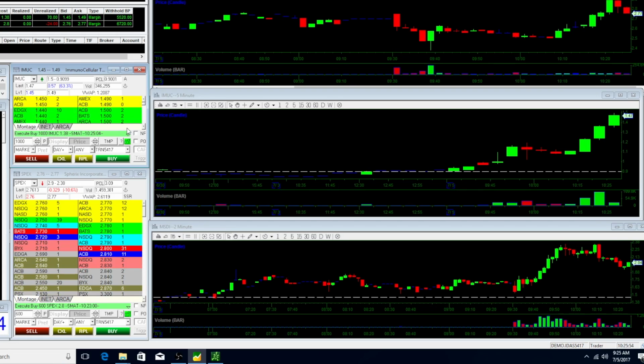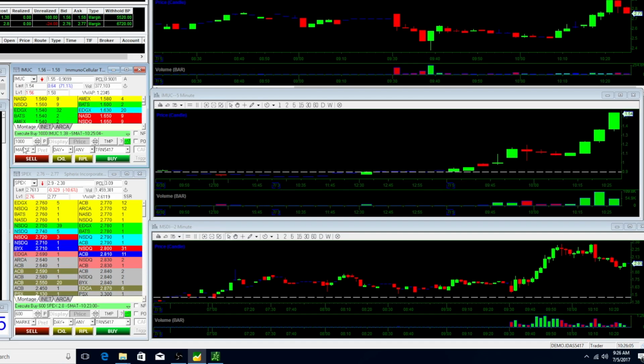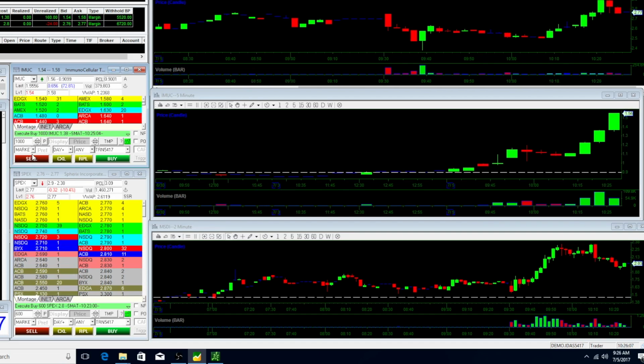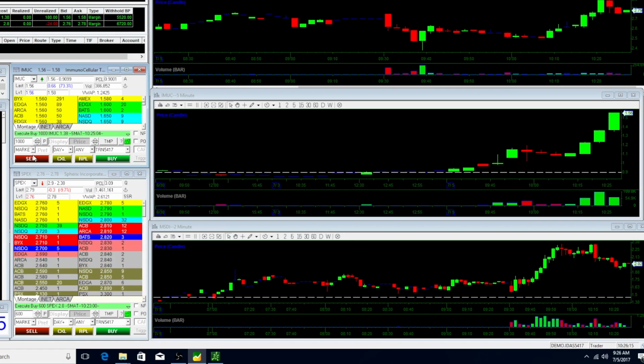One thing that I always think about when it gets halted is if you get in on the first halt and the stock has been moving rapidly going up, it's usually going to open up higher after the halt. It's not 100% all the time, but if you get in long before the halt, generally the stock's going to gap up a little bit once it opens and you'll be in the profit, a decent amount. And that's what happened in this case.